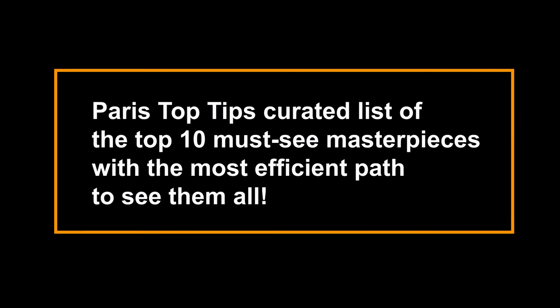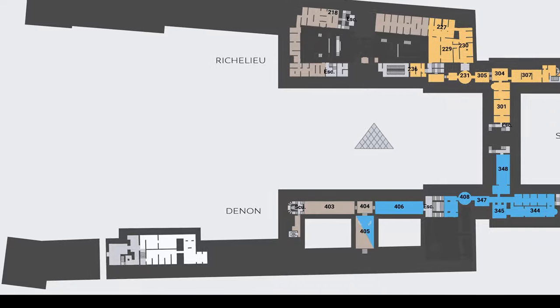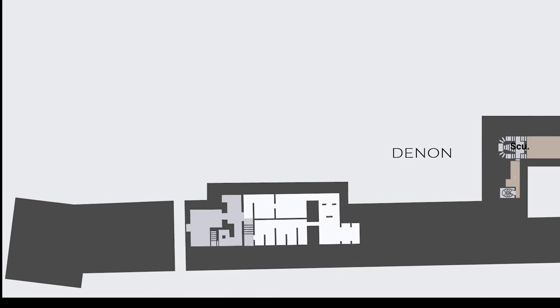Before showing you the 10th and last tip, I suggest you come with me and discover the 10 most beautiful works of art in the Louvre. To start this visit, let's enter the Louvre through the Porte de Lyon, and if possible, as soon as the museum opens, to have as few people as possible in front of the first masterpiece that we are going to see.